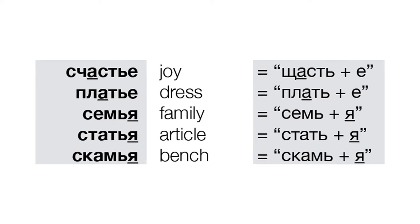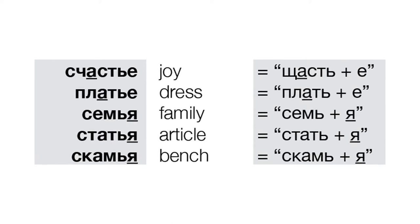Article is статья, статья, and not simply статья, статья, статья. Статья. Bench is скамья, скамья, скамья.